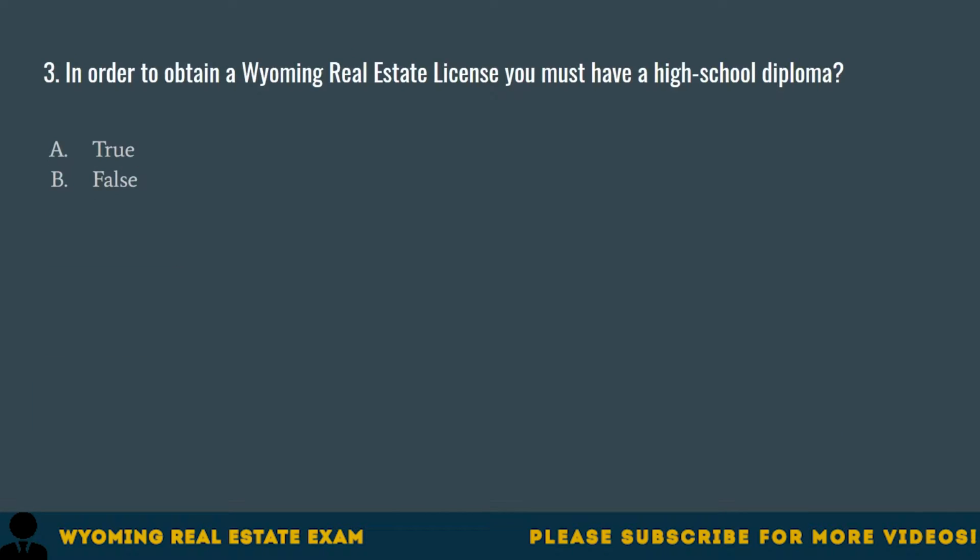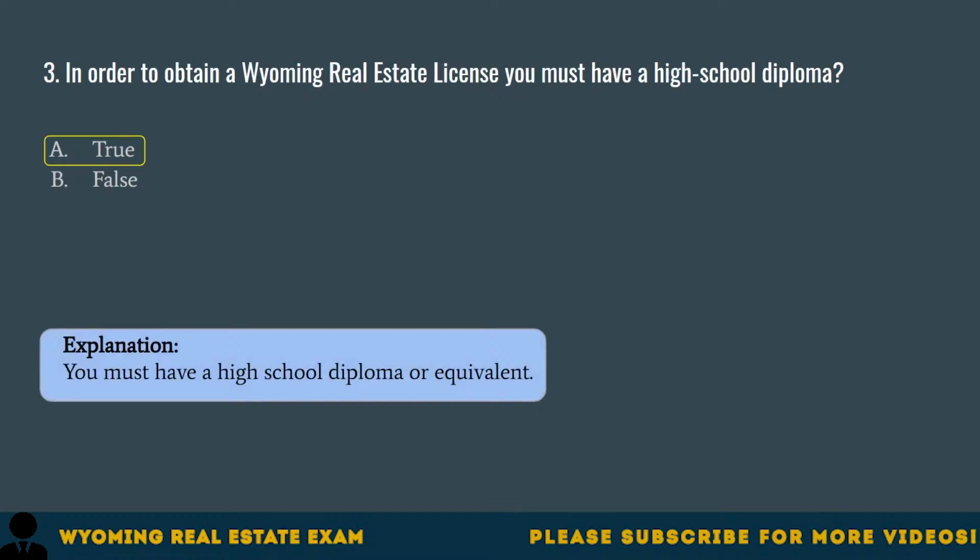Question 3. In order to obtain a Wyoming real estate license, you must have a high school diploma. A. True. B. False. The correct answer is A. True. You must have a high school diploma or equivalent.